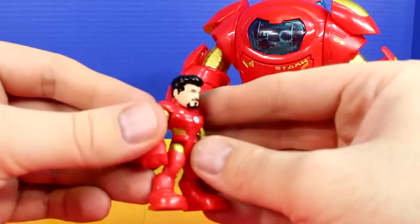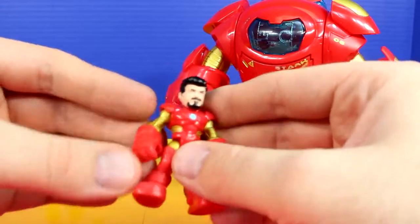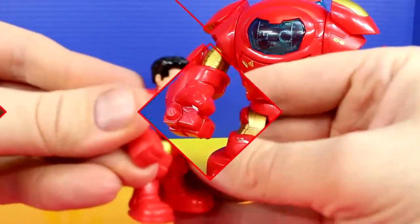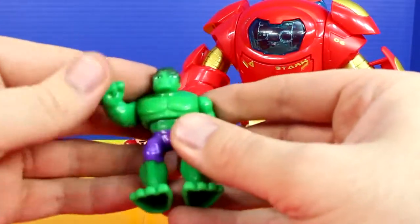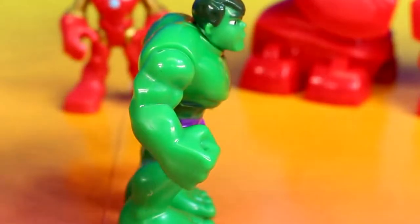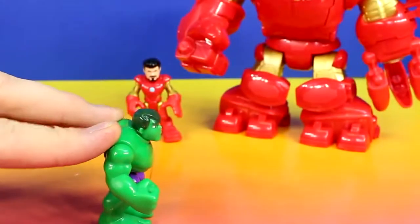And this figure is especially cool because he doesn't come with his helmet. I have tons of Play School Heroes Iron Man figures that have the helmet, but this is my first one where he doesn't have his helmet on. He can move his arms up and down. Legs move. Next we have Incredible Hulk. He has huge muscles. He's bright green with purple shorts on. And with this Incredible Hulk, you can actually push down on his shoulders and he pops up. Let's try it again. Push down on his shoulders and he pops up.